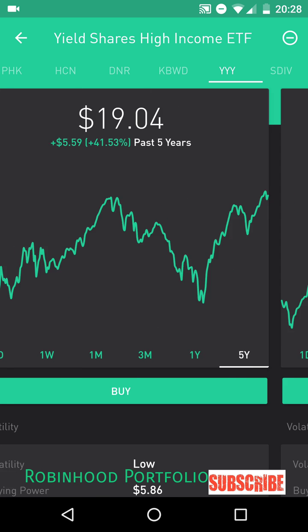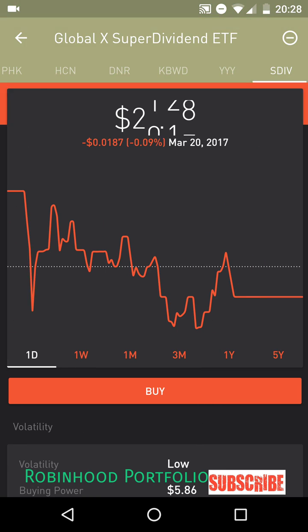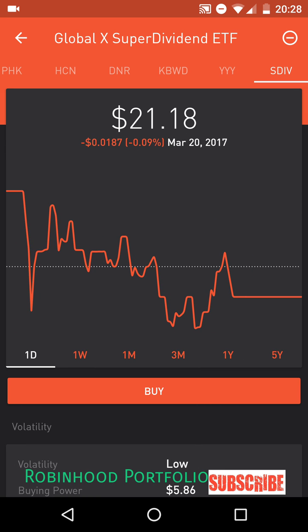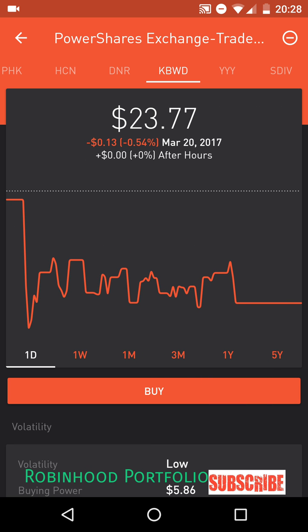So 3 different ETFs here, 3 high yield ETFs, each in a different segment. SDIV here, incorporating a lot of global stocks, especially from China. YYY here, high yield bonds, and KBWD, all U.S. stocks that have high dividend yields, mostly in the financial services, but also real estate as well. So 3 high yield ETFs here. There's a lot more of these out there. I just wanted to give you guys an idea of some of the different types of ETFs out there with regards to high dividend yield.